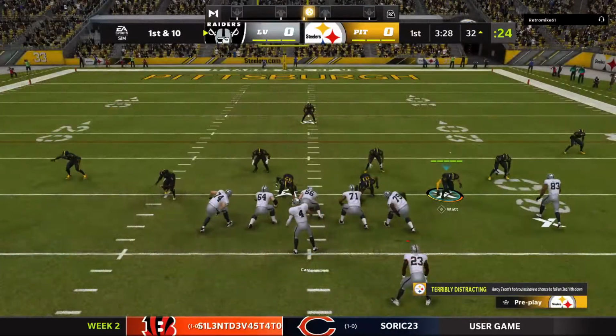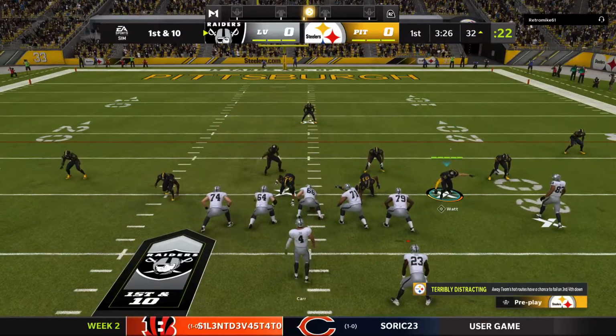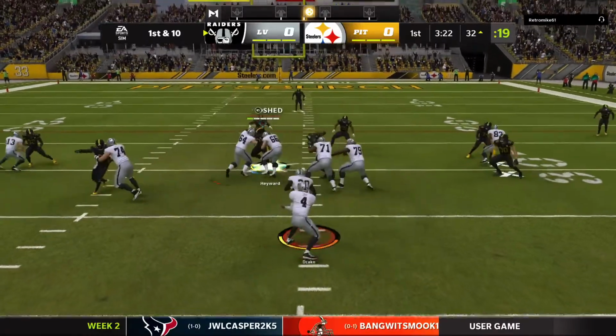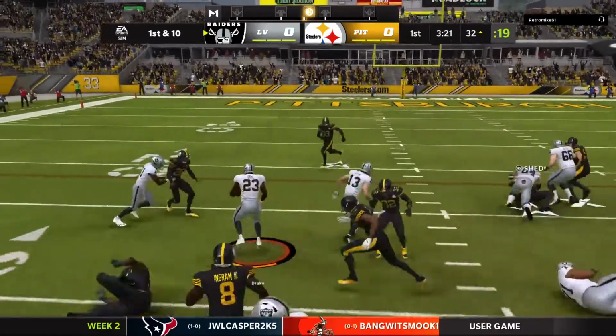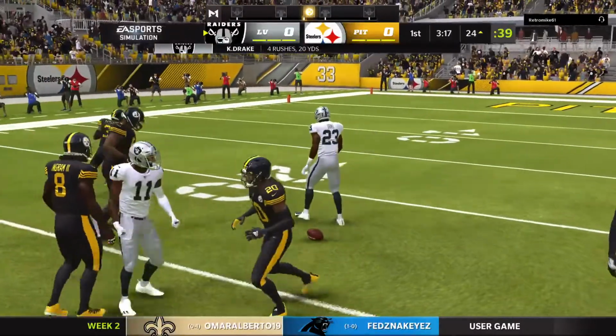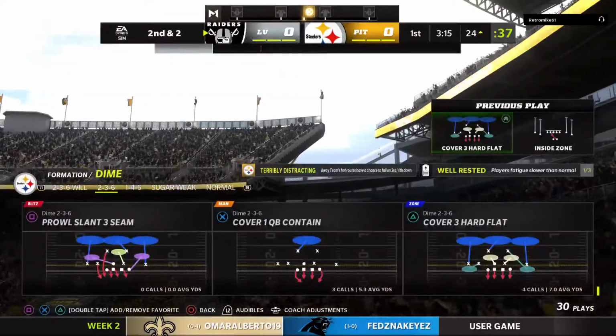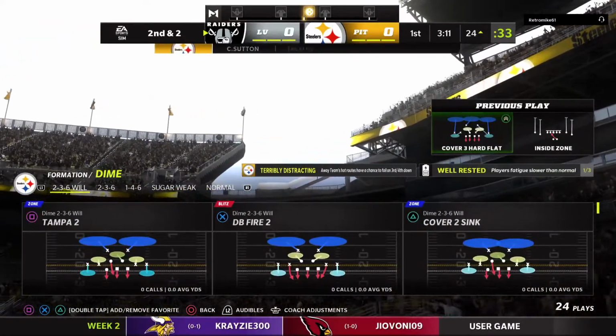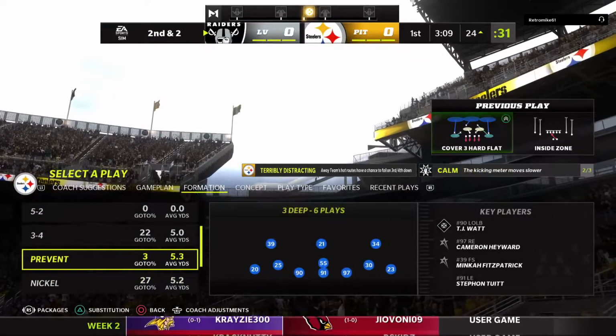From the 32 now, here's 1st and 10. Running for the shotgun with Drake. And they'll get him down after a pickup of 8, 2nd and 2. Now, look, that wasn't a huge gain, but those are the types of carries I think they were missing in their loss last week. They couldn't get him going on the ground.